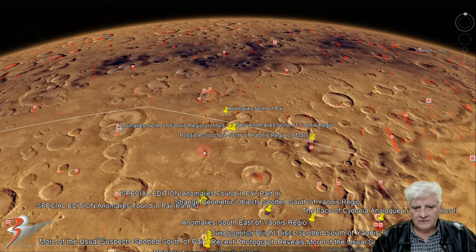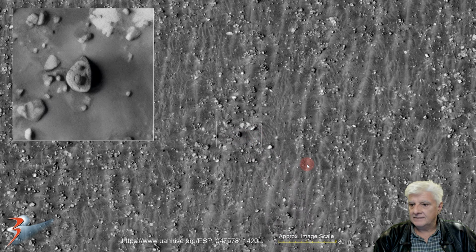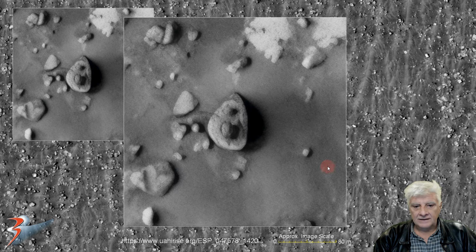It's located here to the top right of a region called Noachis Terra, and we're looking at the site right there in that circular depression, roughly at 37 degrees, 36 minutes south, 38 degrees, 30 minutes east. As always, I've included an approximate image size scale to give an idea of how big these objects are. So you've got 40 meters there, 20, 10. So this object we're looking at, folks, is about 8 to 10 meters in length.